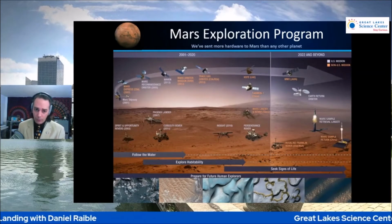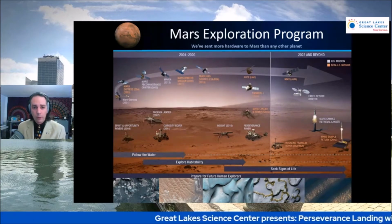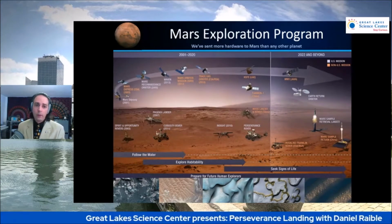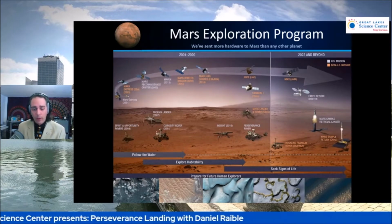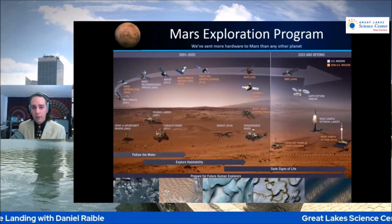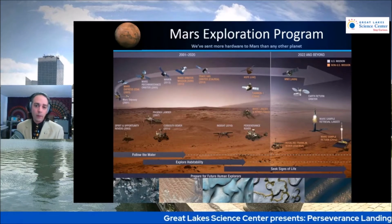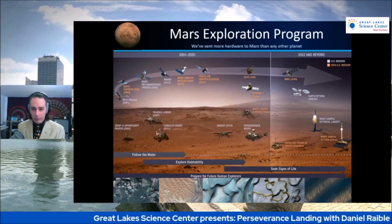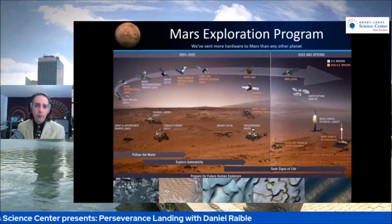There are several rovers, and Curiosity is still there as well. And we have several orbiters who have been there for a few years. And this is going to be important. We're going to try to take advantage of this as a communications network once we arrive. As well, going to the future, we have several more surface assets as well as orbiters planned for the Mars exploration program.